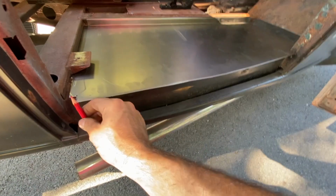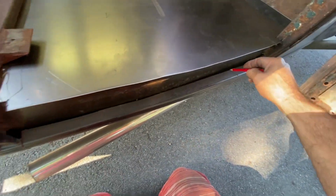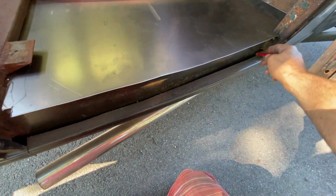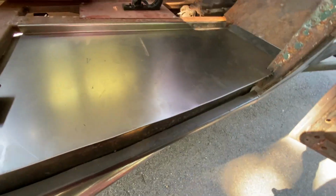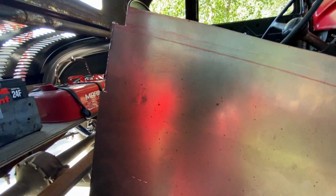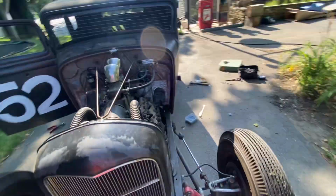So again, there's a radius to where the car is channeled. On this rocker panel, this is not a straight line. So run my pencil down, describe it. Pop this panel out, and you should be able to see that mark. So you can see that. So now I got to tip that edge down, and then we can get this in the car and drilled and screwed in place.